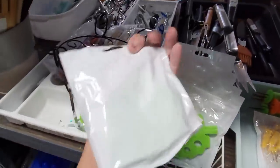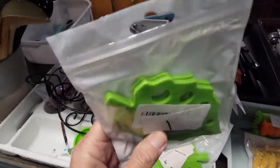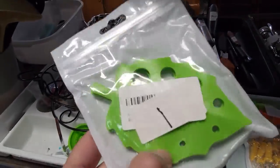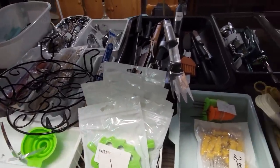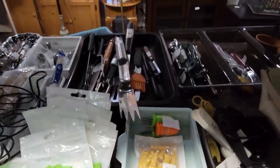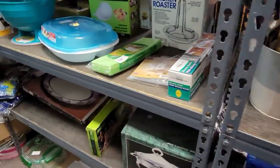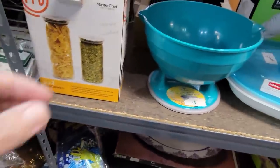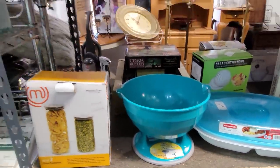What are these? What are these for? I don't know what they're for. Are they for measuring pasta? Awfully small holes for that. Be like one person pasta. All right, I think we've almost seen it all. Get a grip on your mixing bowl. That's kind of cool.